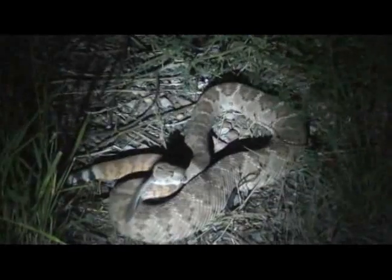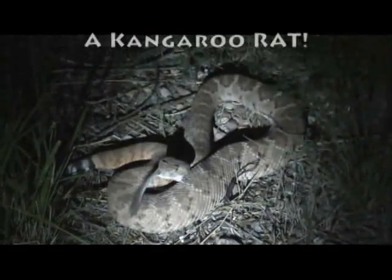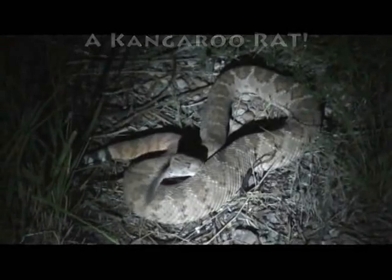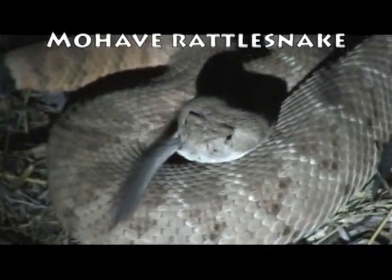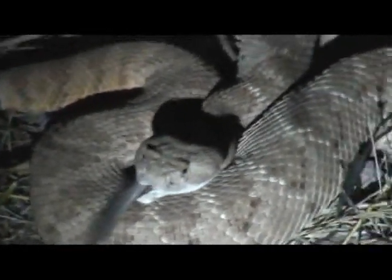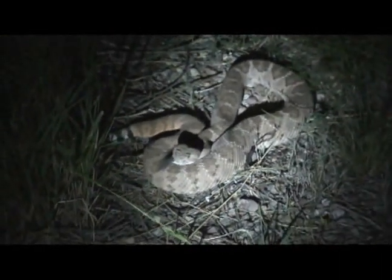This dude has a mouse in his mouth. It's the mouse's tail. Freaky stuff, baby, out here in Arizona. Look at him eating that mouse. Crazy, man. Crazy. It's a mouse tail, dude. Wow. You don't see that every day.